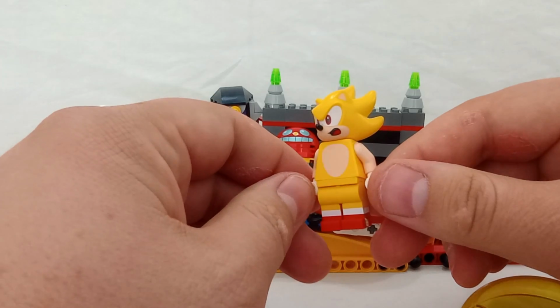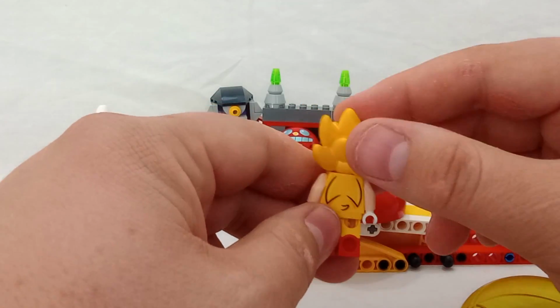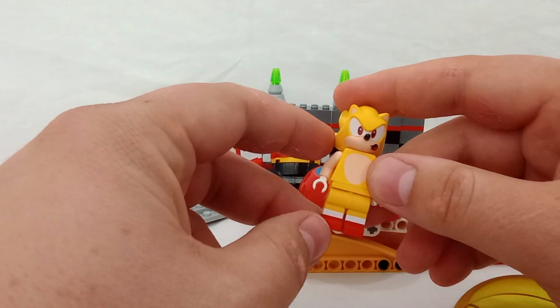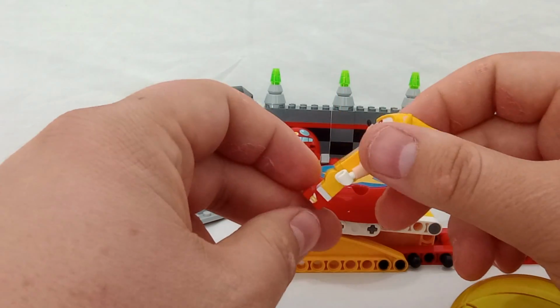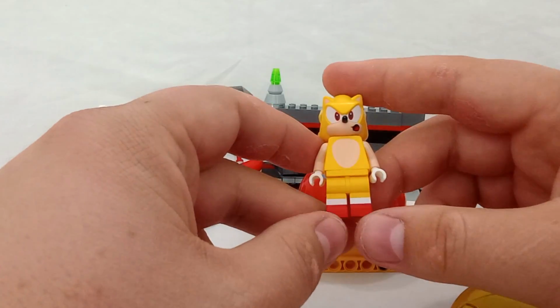So here is Super Sonic. He actually does have a unique head mold for this, which is really nice. Going around back, printing, and so far the Super Sonic is exclusive to the set. Side of the shoe printing for the buckles, but yeah, overall a pretty solid figure.